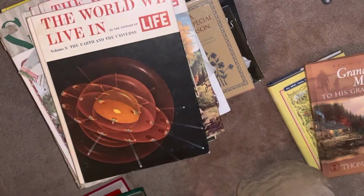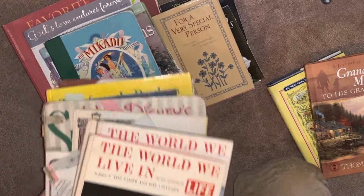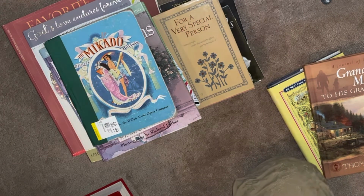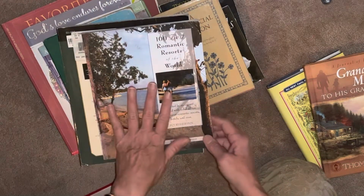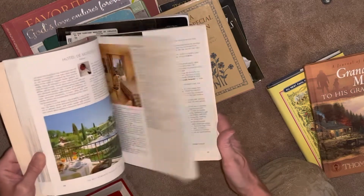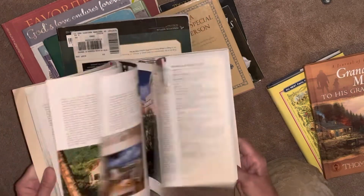This is starting to get a little tall. Let me take some of these off. This was kind of cool. 100 Best Romantic Resorts of the World, and it just had really cool pictures. So I thought that was kind of fun.